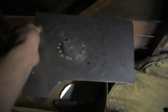There's my inner panel. That's all the parts. There's all my window parts.